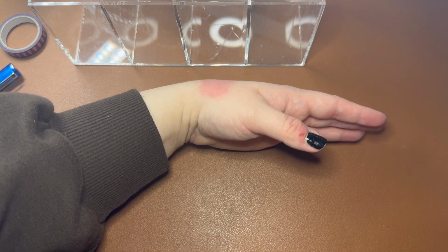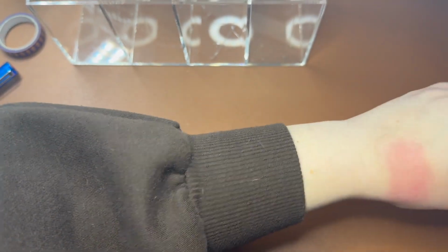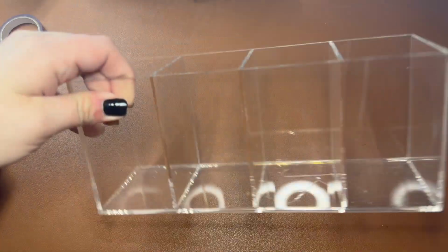I'll see if I like it. I don't know. Maybe I'll put them both on the... How do I feel about that? I don't know. I'm not sure. We'll try it out, and if I don't like it, I can always go back.